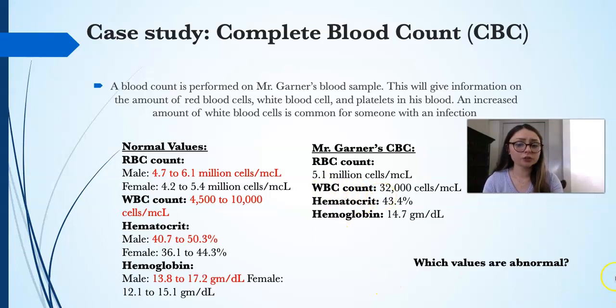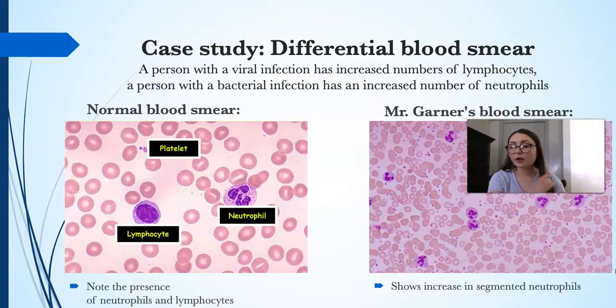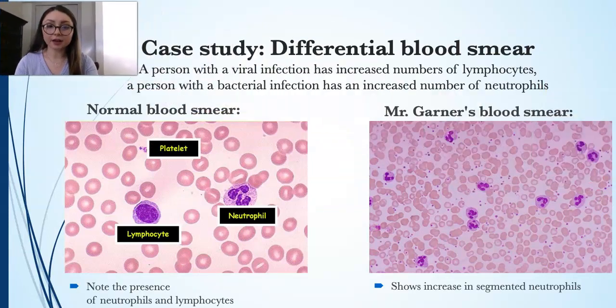One cause of extreme white blood cells like this could be leukemia, but since we know what his symptoms are, the white blood cells being so elevated is definitely indicating that he has an infection. So he could have a viral infection or he could have a bacterial infection.